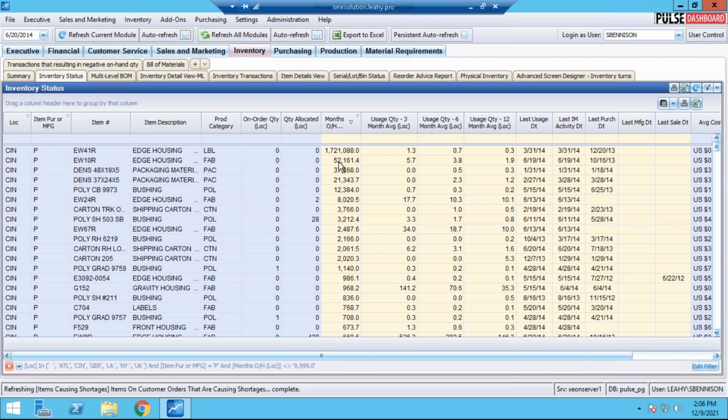If you know inventory, you're looking at this middle section that's yellowish pink. These are all calculated from our stored procedure. This will give you the current months on hand, the usage for 3, 6, and 12 months, and then these dates. A lot of people love these dates because it gives you a handle on what's really happening.